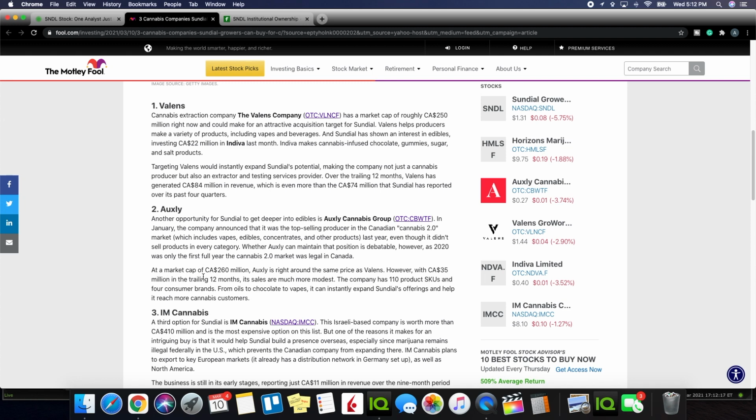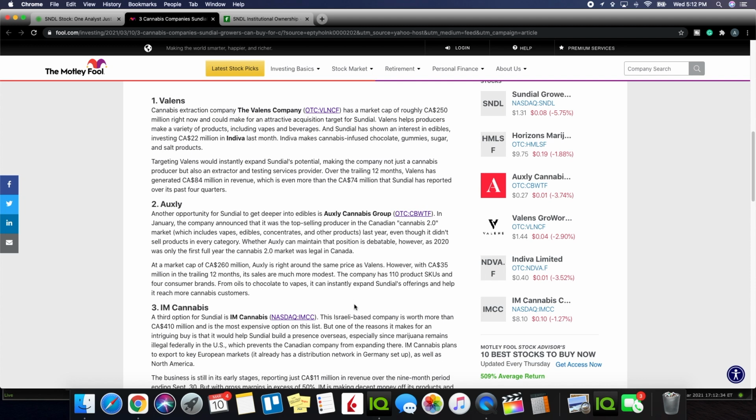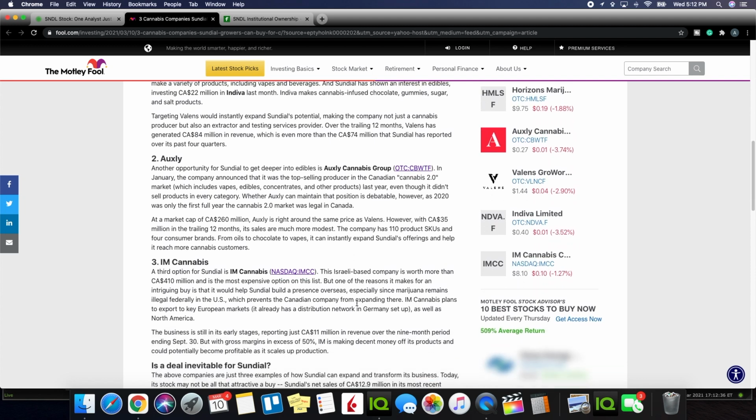With a market cap of $260 million, Auxly is right around the same price as Valens. However, with $35 million in sales in the trailing 12 months, its sales are much more modest. The company has 110 product SKUs and 4 consumer brands, from oils to chocolates to vapes, and can instantly expand SNDL's offerings and help it reach more cannabis customers.